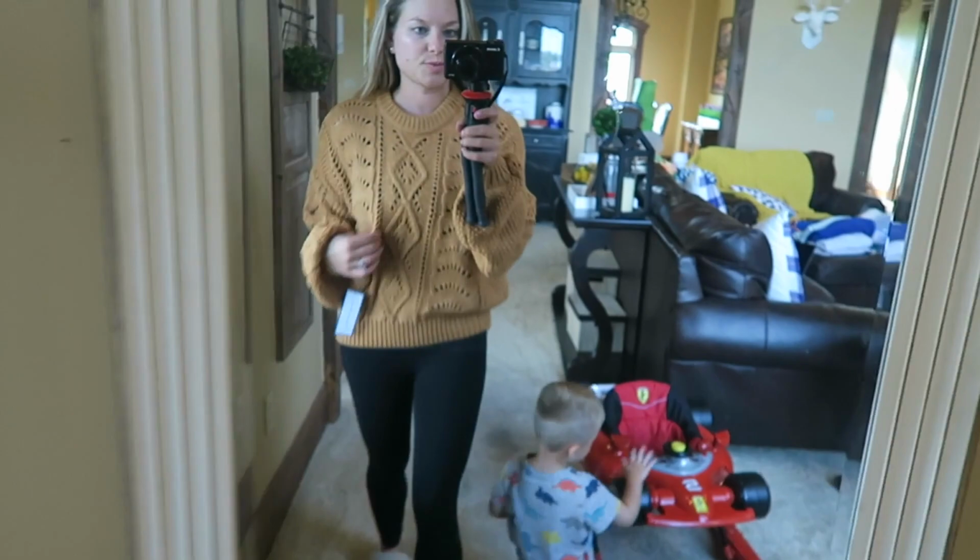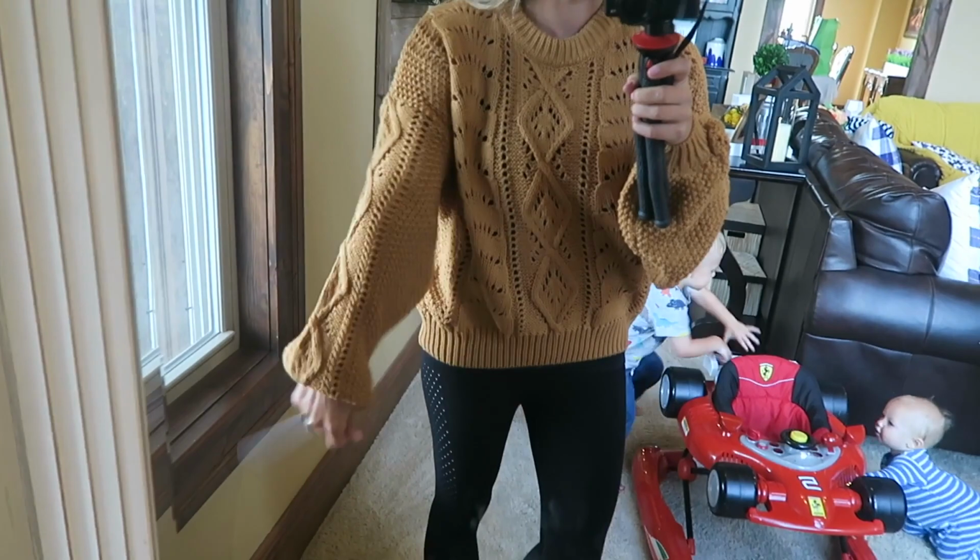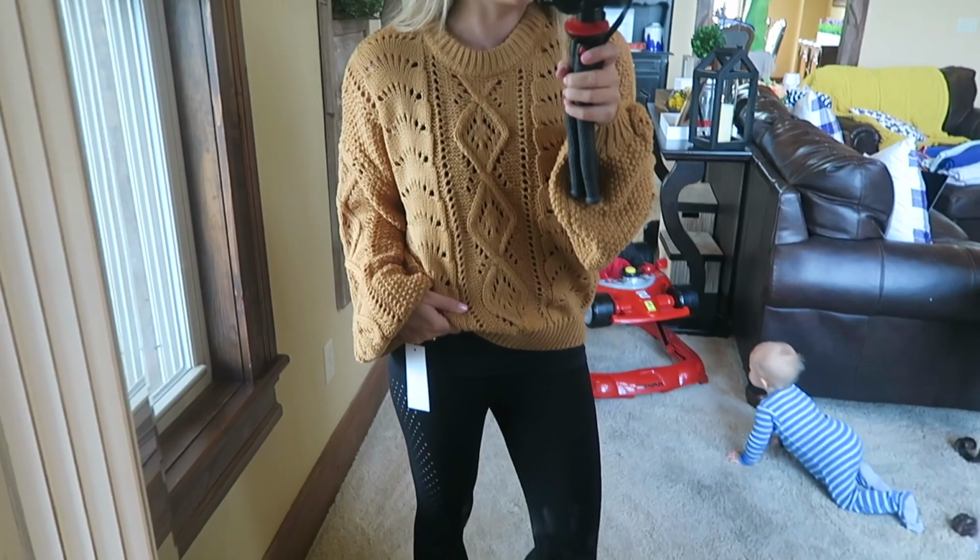I think this one was like $40 or $50. And it is so cute. I love the sleeves. They're like a big billowy sleeve that kind of comes down like that. And I feel like this would be so cute tucked into one of those skorts with some over the knee booties. So this one I am definitely keeping.